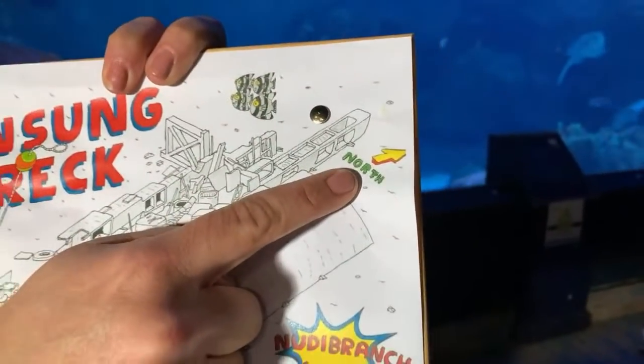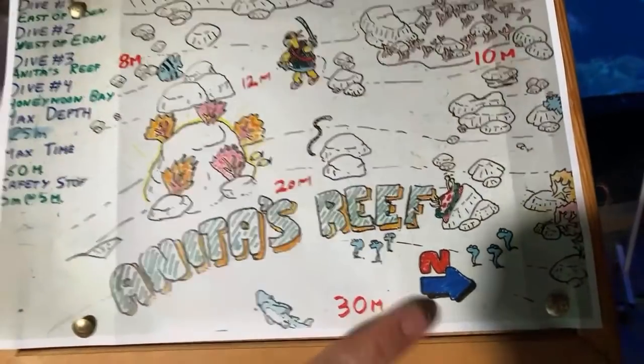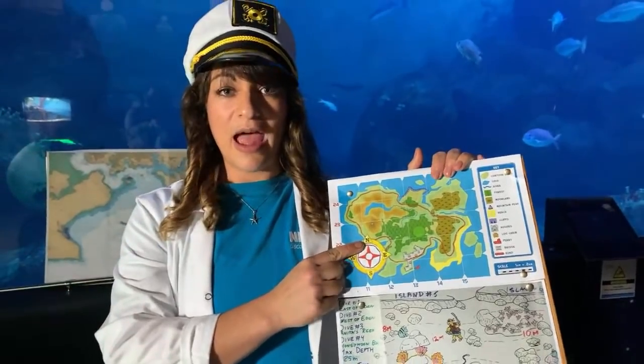This one. This one. And this one. They all show you where north is. And that's really important to know which direction is north.